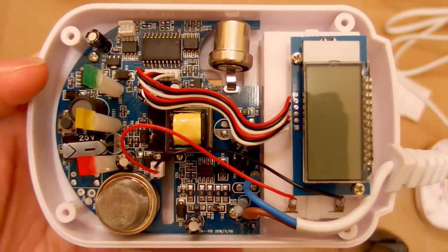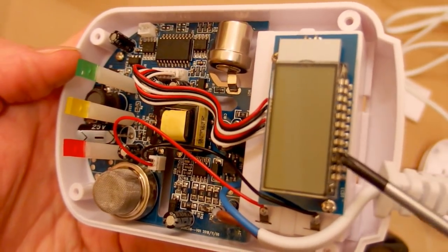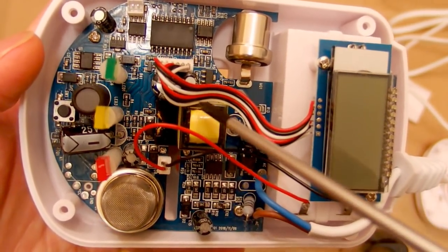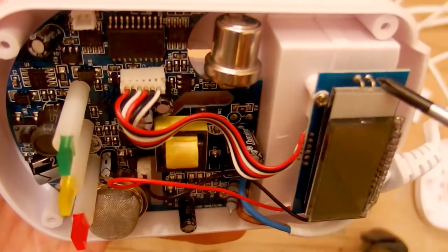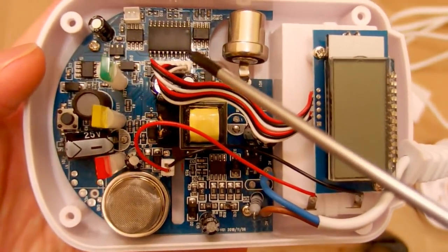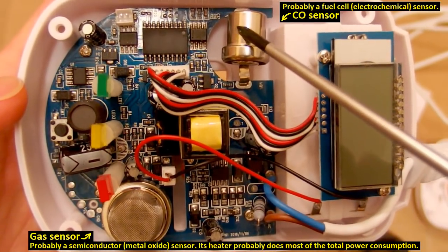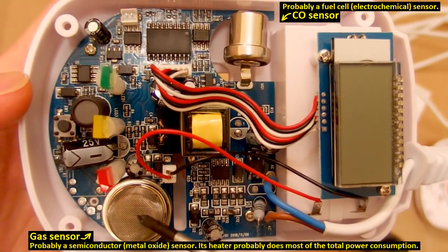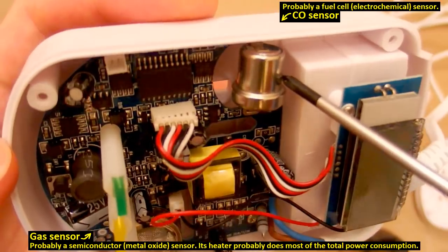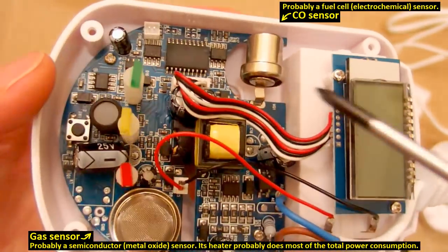And here you can see the internals of it. Here's the LCD display with pins on one side of it. They go into this board and this board is connected with the main board using this cable. And there is this LED backlight for the display. And the main board has quite a lot of it in it. This is probably one of the gas sensors and here's the other. This one has a mesh on it and this one looks almost like a battery. But it's probably the sensor.